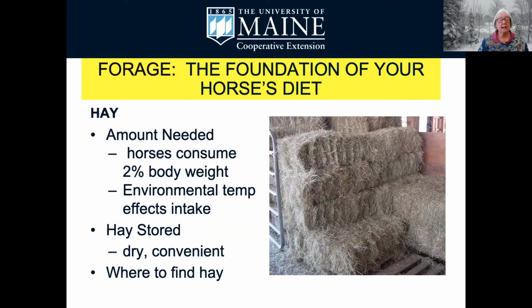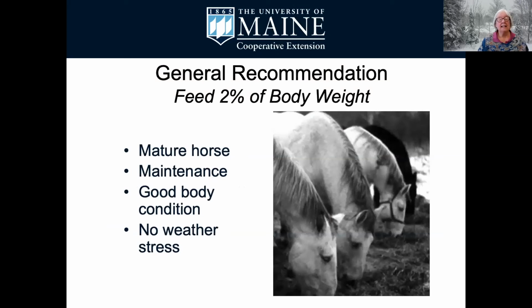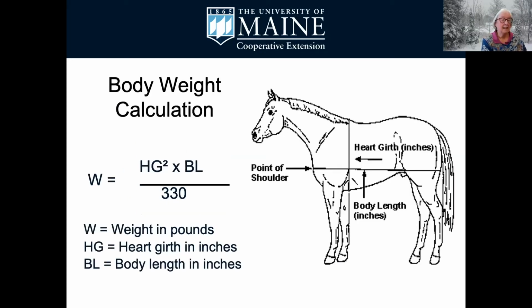We're going to talk about your hay storage, how much hay to feed, and also where to find hay. But again, that 2% of the body weight, that's a mature horse just doing maintenance, a horse that's already in good body condition and with no weather stress, can be fed 2% of its body weight. That's all the feed. So that's hay and grain. Usually they don't need any grain, so 2% of their body weight.